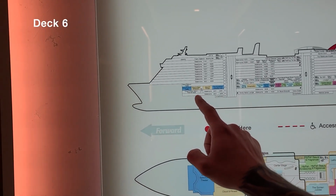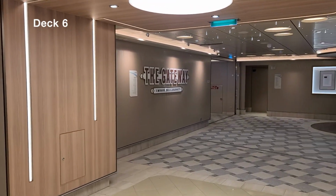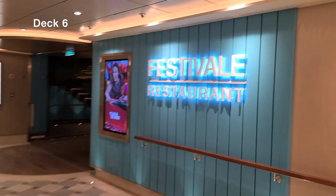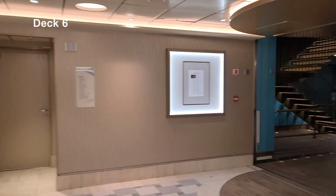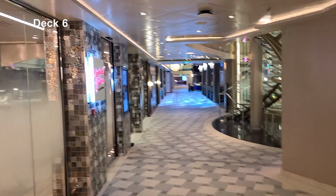Alright guys, now we are on deck 6. I don't know why I start off with alright guys the same way every time, but let's check out deck 6. So if we head over here to the right, we are going to see the Festivale restaurant. But now we are on the bottom, which I showed you from the top view what the bottom looks like. There's a staircase back up, so we won't show you that here.